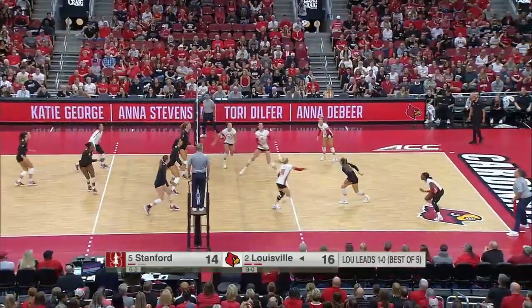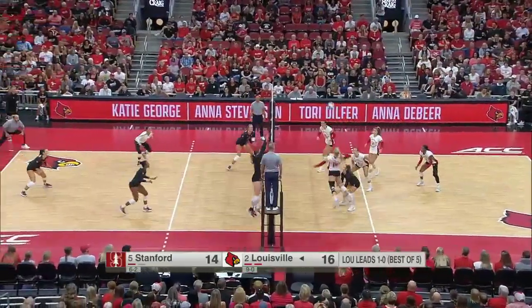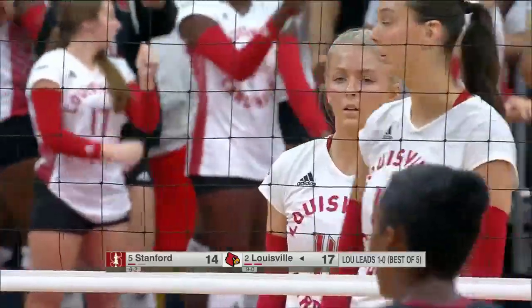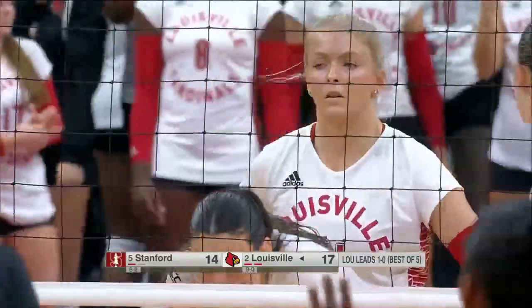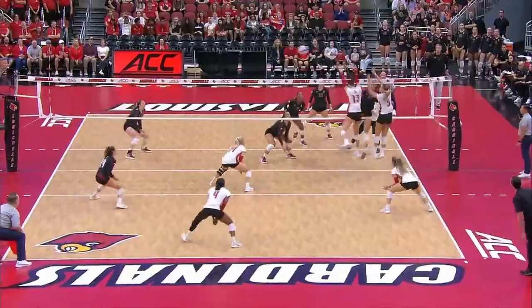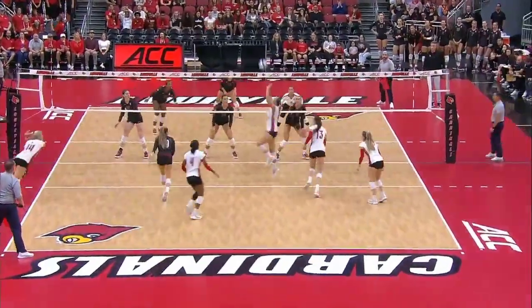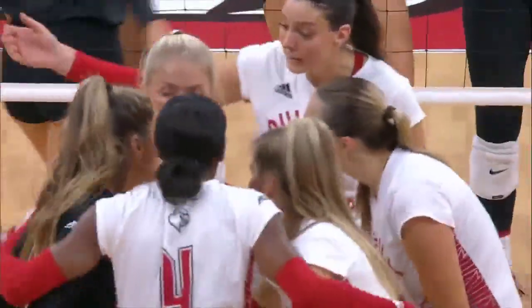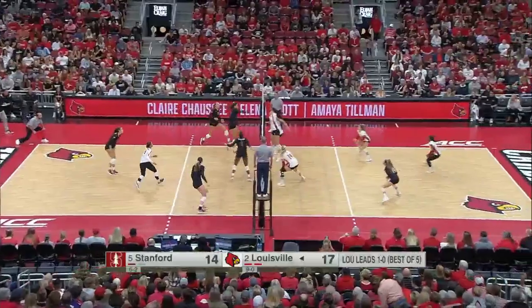Ogilvie giving Stanford a chance. Whoa. Anna De Beer starting to heat it up. She's saying, don't play with my food. Let's get this over with. Well, she was among the Louisville hitters. She was not necessarily setting it on fire in the beginning. The pipe got her going, and now comfortable on the left.